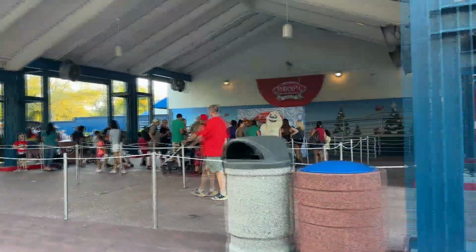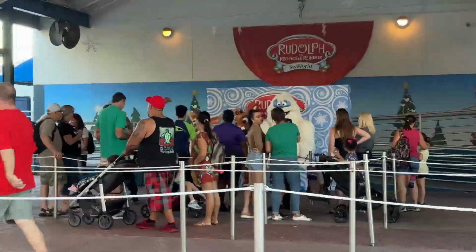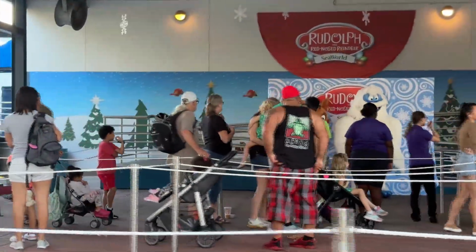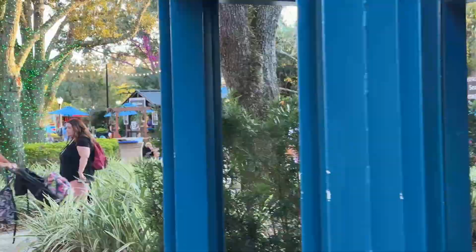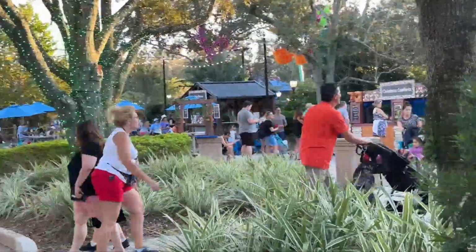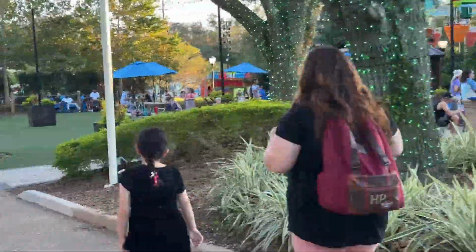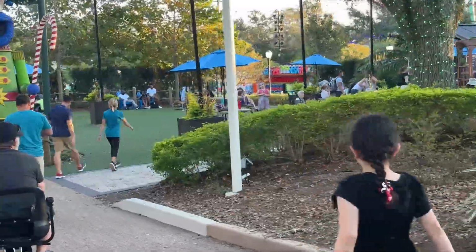Bumble. Is that his name? Bumble. Hi, Bumble. Alright, the 5 o'clock food is starting to open up. Robert wants to start over here. He's excited about the Christmas comforts booth and the turkey. Yummy. Sounds good. Let's go see what we can get. It's already busy. It's been open like 3 minutes.